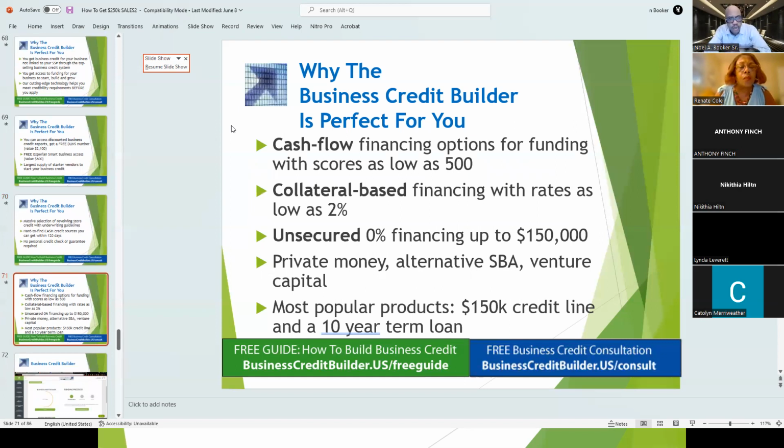With our system, you get access to our cash flow financing options, our collateral-based financing options, our unsecured financing options. The unsecured is our hybrid program, right? That's when you have good personal credit, you can go get some money. And you could be a startup with good credit. I didn't talk about that today, but if you go to my website and go to the get funding, you'll see the stuff about the hybrid program, okay? For when you have good personal credit. We got access to private monies, okay?